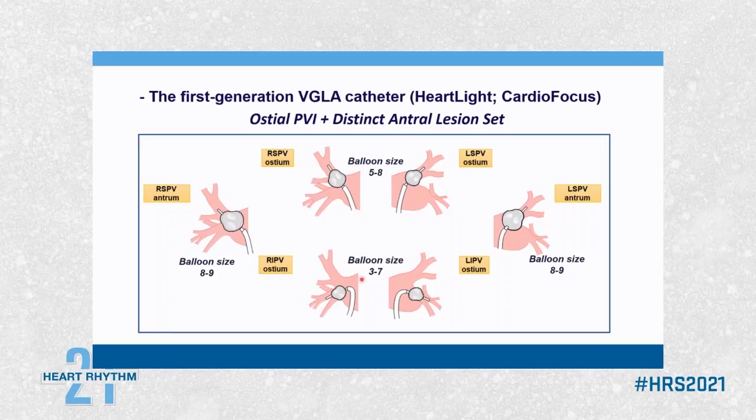During the lesion formation, a contiguous lesion was created on the proximal side of the PV ostium as far as possible, with an overlap of 50% and a maximum power of 12 watt for 20 seconds. After the isolation of the 4 PVs, additional distinct antral ablation was performed, both bilateral, and the balloon size was increased from 8 to 9.